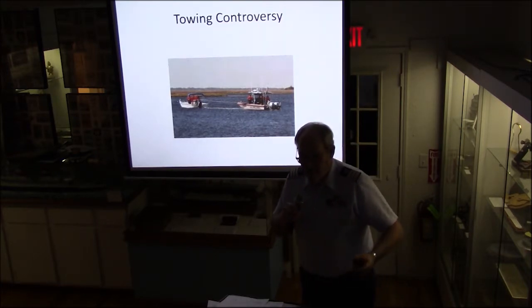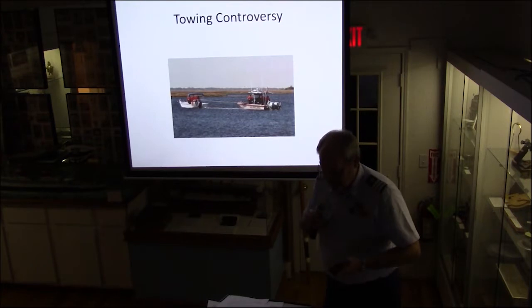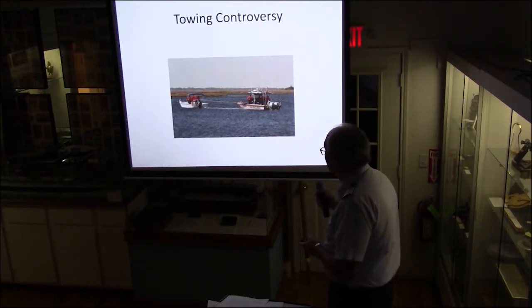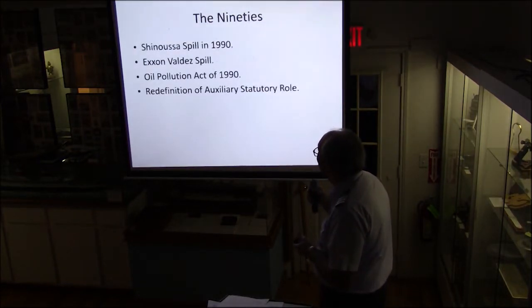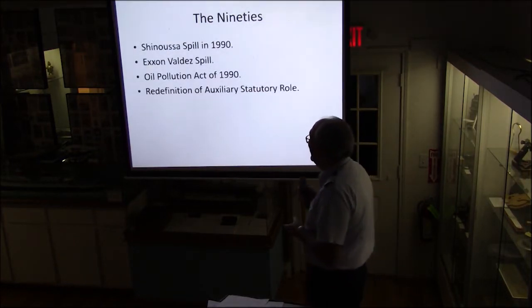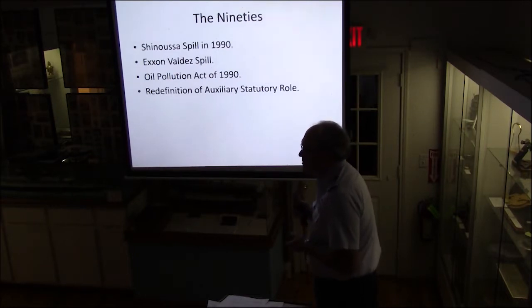And occasionally we have to rein in our people who want to go out and help. They're there to help. And somebody gets in trouble, and then we get yelled at because we didn't wait long enough. But this is what we do now. These are auxiliary people towing auxiliary people.